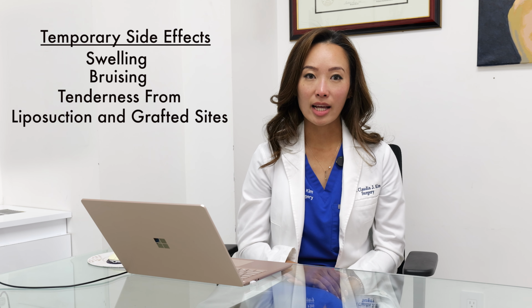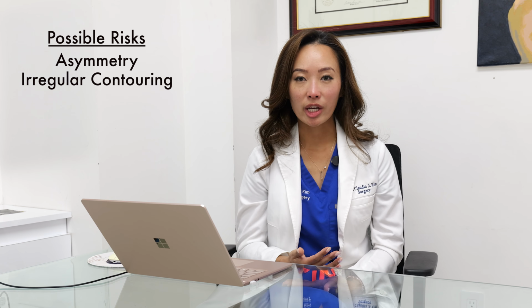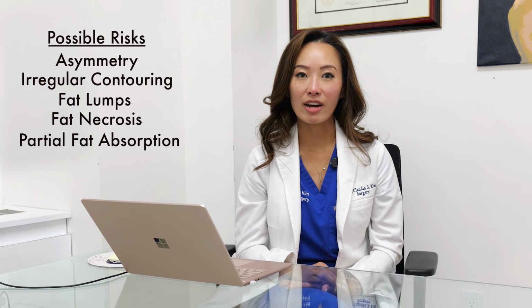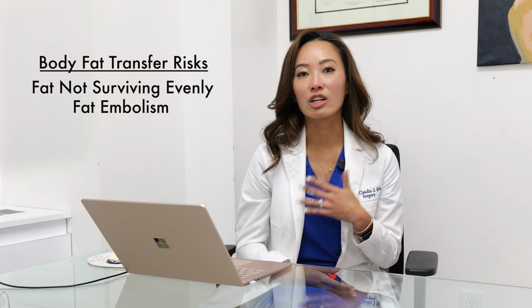Let's talk about possible temporary side effects, such as the swelling, bruising, tenderness at the liposuction and the grafted sites, temporary numbness. Other possible risks are asymmetry, or irregular contouring, or fat lumps, or fat necrosis, or partial fat resorption requiring additional sessions of fat grafting. For body fat transfers, specific risks include the fat not surviving evenly, or the rare risk of fat embolism if not injected in the correct plane in the butt. So this is why technique training and surgeon selection is so crucial.